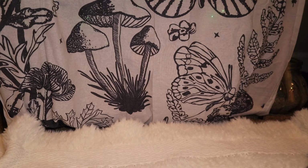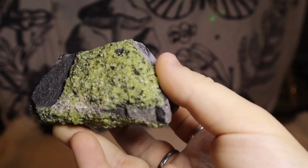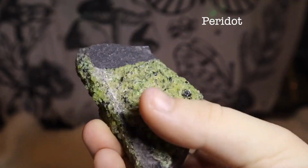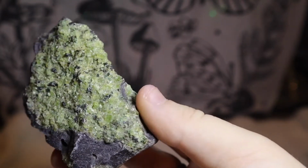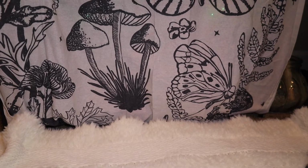First is my raw peridot. This is my raw peridot. Gorgeous beauty on matrix, stunning, a lot sparklier than you think. In person, you can see all the sparkles, little inclusions, but it's just special to have. Obviously crystals are not all about their aesthetic purposes, it's about their healing properties, but to me it is very beautiful as well in person.